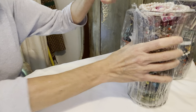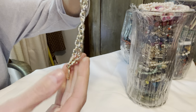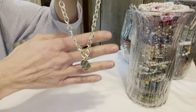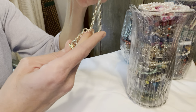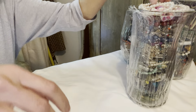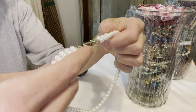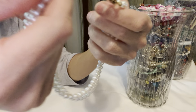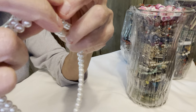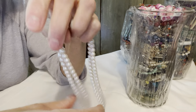All right, so let's see, what do we have here? We have a little gold tone with a toggle clasp. That's kind of cute. Nothing fabulous, but it could be like a little $5 costume necklace. So I'm gonna put that on my tray over here. And we have a faux pearl. I'm pretty sure these are fake. I'm gonna do the test on my teeth. If you rub it against your teeth and it is gritty or a little scratchy, that means they are faux pearls. That's what these are. So I will put $5 on that.